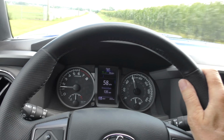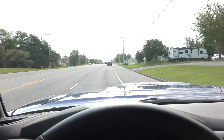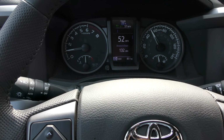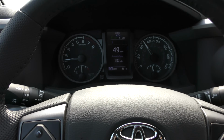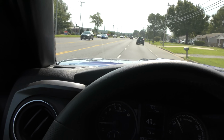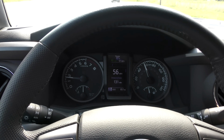But when you come up on somebody, it will start slowing down. As you can see, we're catching up to this car in front of us, and you can see it's starting to slow itself down. 52, 51, it's matching the car in front of us. You can see that guy's going 49 miles an hour. Then if we go to the other lane, now it reaccelerates itself and it's going back to the speed we set it at. Pretty cool.